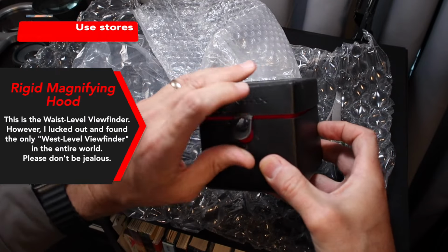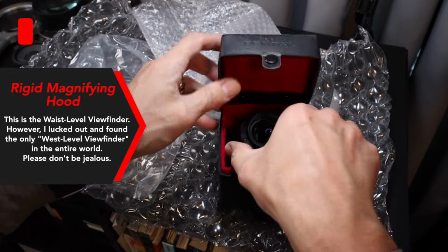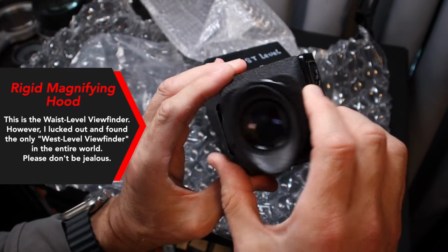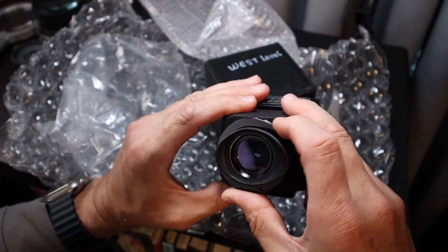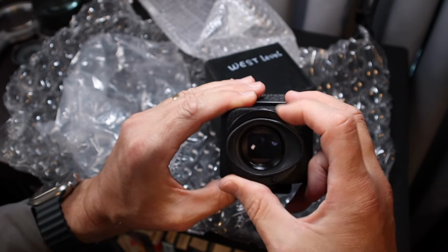Number 6, look for items being sold in Japan. People often tend to shy away from overseas markets, which can work to your benefit. Indeed, many of these cameras are made in Japan. Having been to Japan and visited many of these camera shops, I can tell you with certainty they're highly competitive, and presentation is very important. I think this leads sellers in Japan to take great care of their gear.